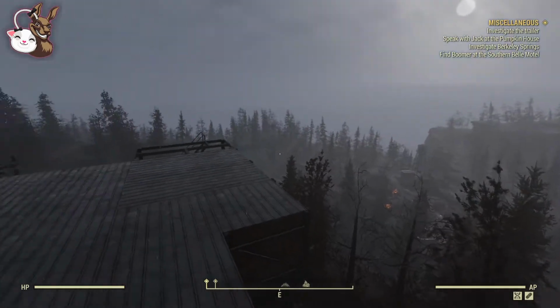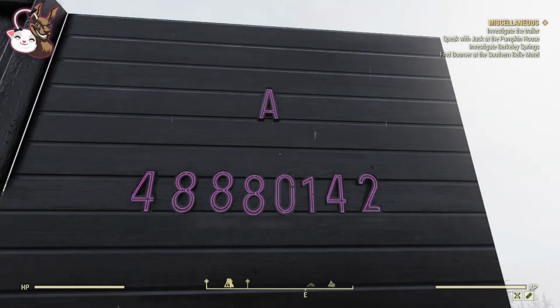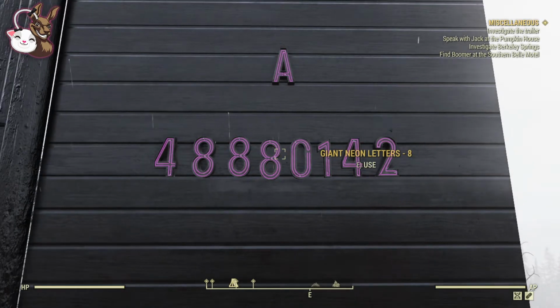So your good old Alpha bunker, the code is 4888-0142. That's 4888-0142.